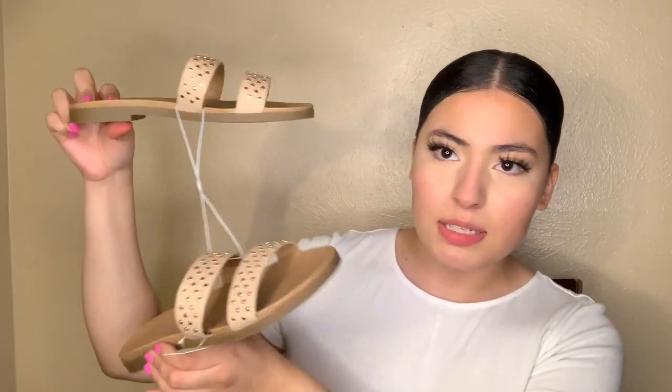And these have a slight little platform to them, so they're also gonna be super comfortable. I found them in my true to size 7.5, so cheers to that. Regular retail is $22.99.